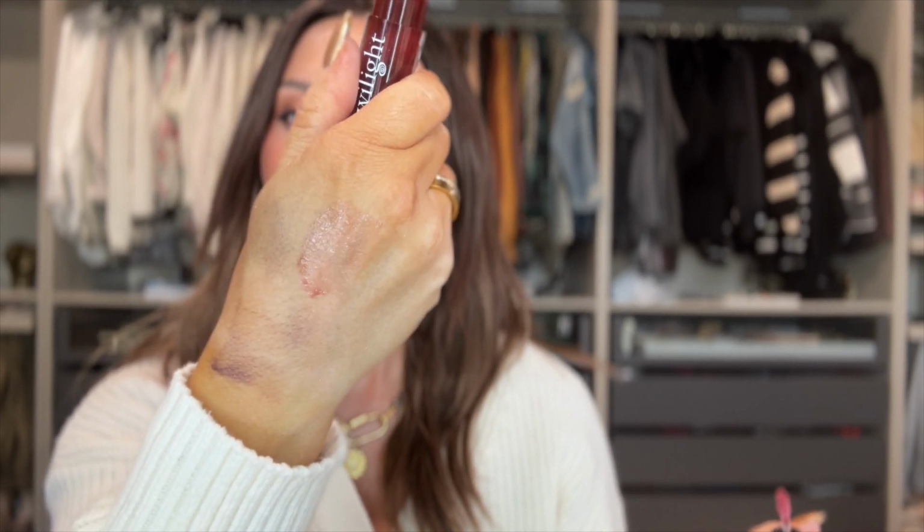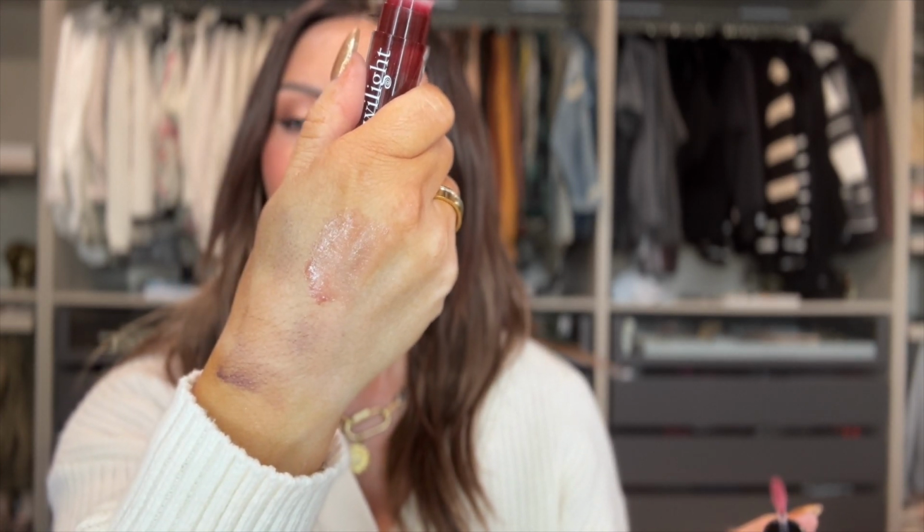And then I would say that I'm really surprised with this Bells. I think it's super, super pretty. Give you another swatch. It's just kind of like a sheer blood red. But it's really pretty. It looks pretty on the lips. And I really love their Luxe formula. So this was an interesting collection.